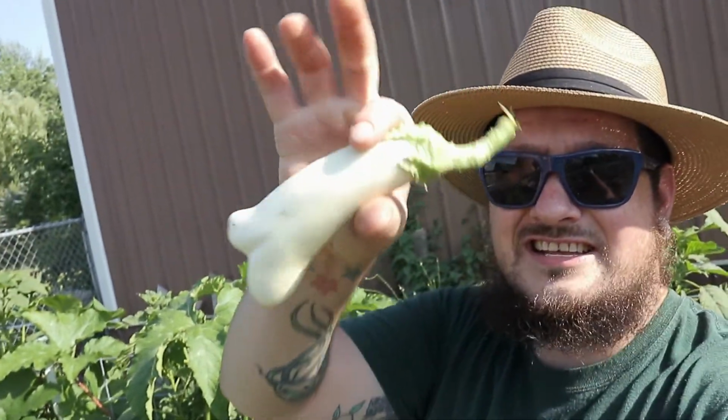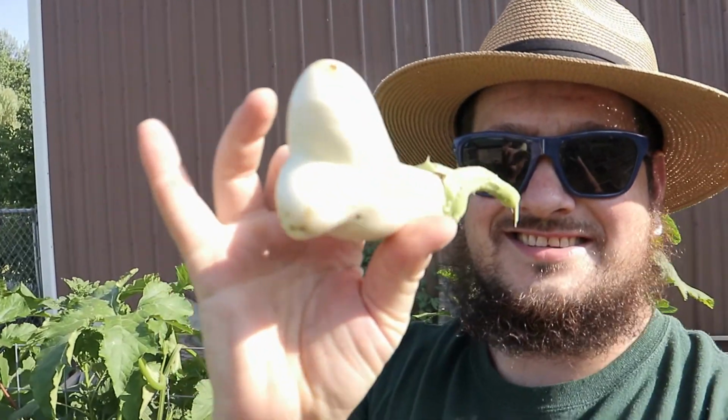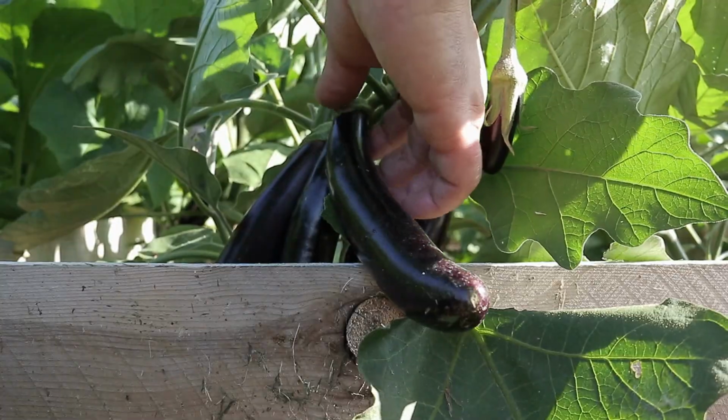Check this out, Casper eggplant, guys. You ever see the white ones? Look how unique this is, 2 eggplants growing out of one. It's like Siamese twins of eggplants.